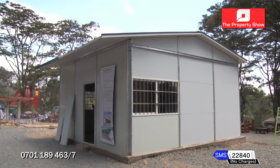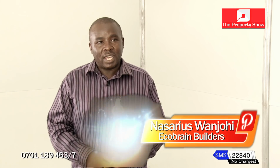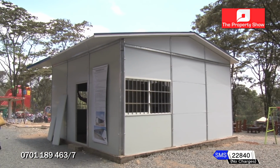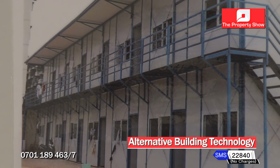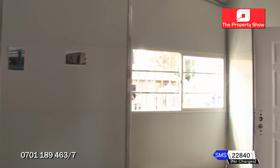EcoBrim Builders, this is a new technology of building affordable houses. The timeline to construct is very manageable. In 1 week, you have your own house. Usually, this is a house that actually controls the heat. When outside is hot, the inside is cool. So there's no need for fans and ACs in the house. The house is durable for around 30 years.